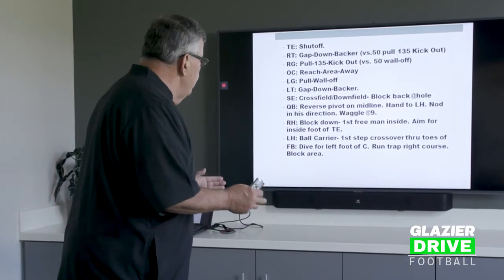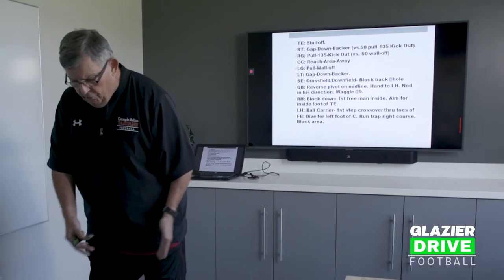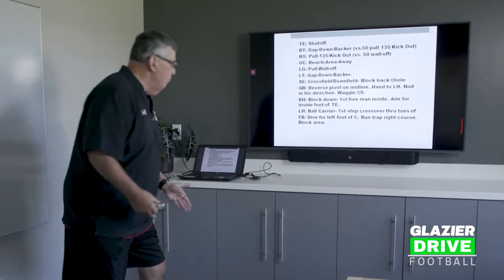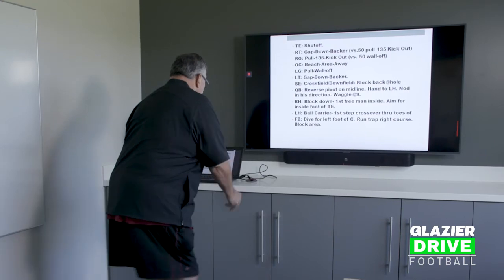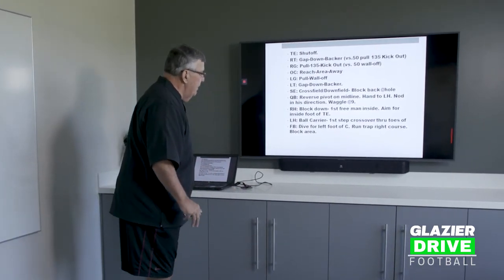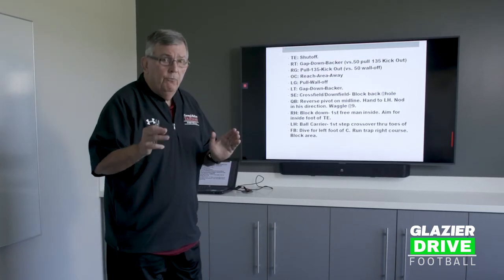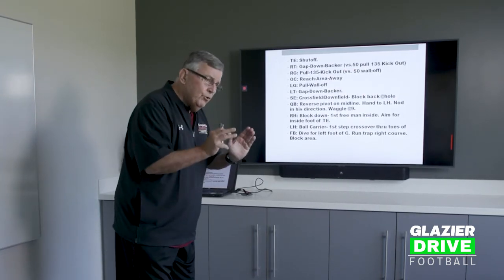So these are our thoughts. The quarterback reverse pivots on the midline. So again, here is my midline. The quarterback is going to reverse pivot, put his left foot on the midline as he turns, getting his back to the line of scrimmage. The quarterback has the midline, the fullback is off the midline. When I talk about running trap in our jet series, the fullback has the trap on the midline, but here he does not. Again, first two steps.